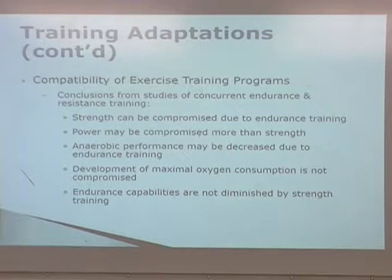Is that vice versa too? Sorry? Is that vice versa too? No. We'll get to that in a minute. Good question. No. Power then, because power is strength times the speed of contraction, we also see power compromised. And there's some indication in the literature that actually power is even more compromised than just strength on its own. Okay?